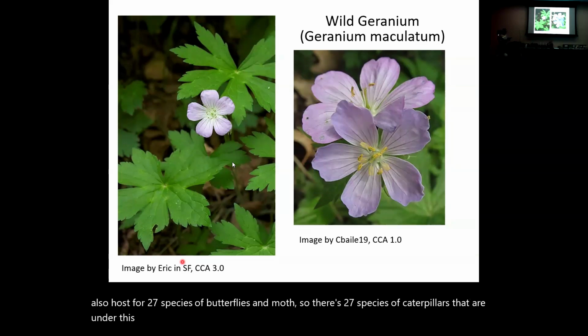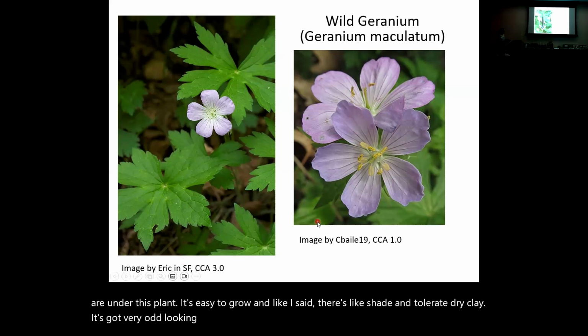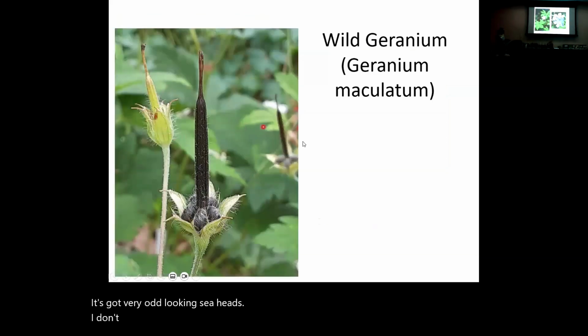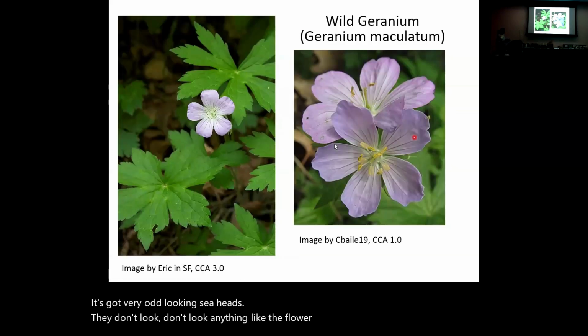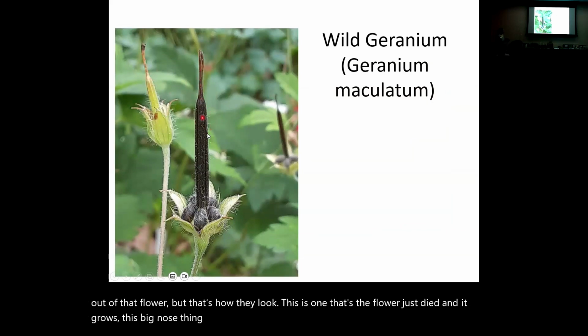It's easy to grow, it's in the shade, and it tolerates dry wind. It's got very odd looking seed heads. They don't look anything like the flower. You can't even believe that seed head came out of that flower. But that's how they look. This is one where the flower just died and it grows this big rose thing. Dried up, and that's the seeds down in the bottom there.